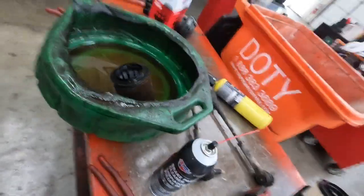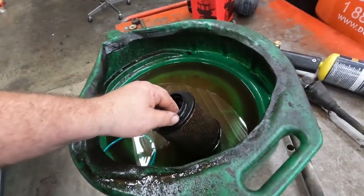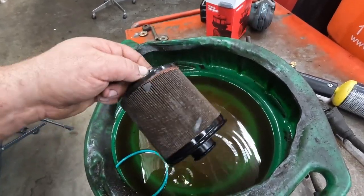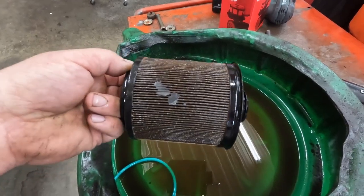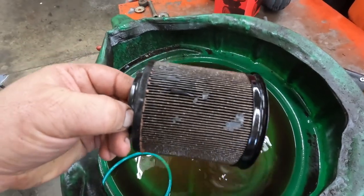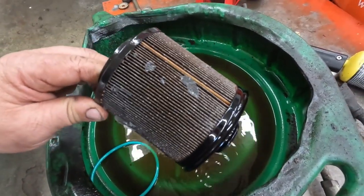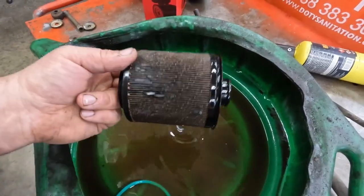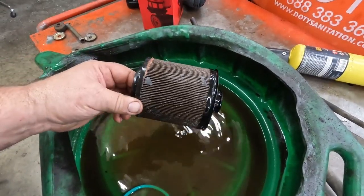Alright, so we have pulled our fuel filter out of here, and look at that. This thing is extremely dirty. It has all of these little flakes all over it. This looks like a liner from the tank that got sucked up in there. I'm going to recommend that we drop the tank on this thing, because this is an ambulance. This needs to be reliable.